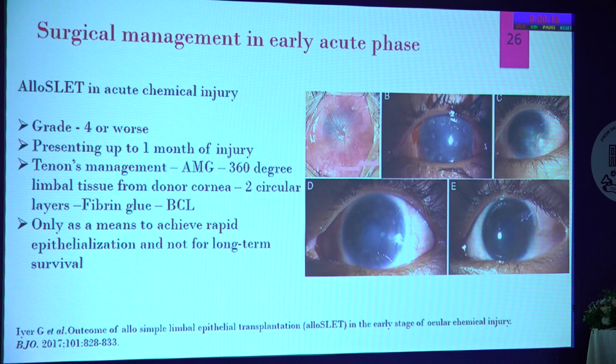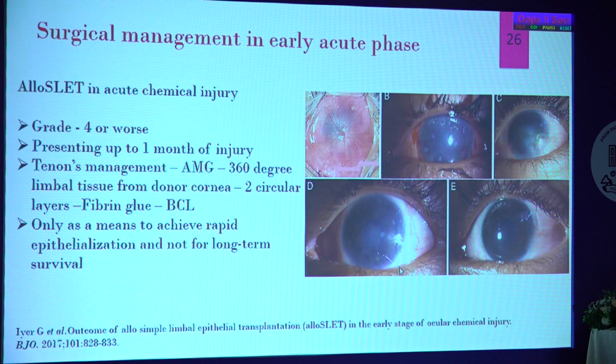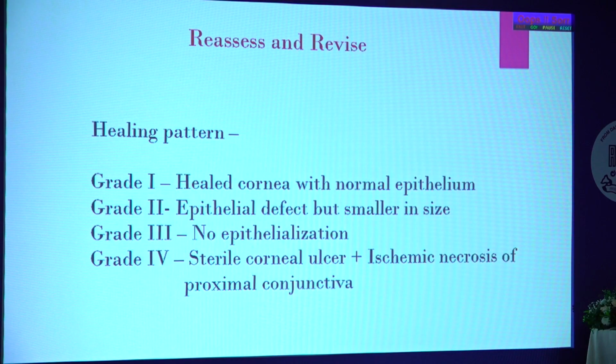So what they did, they took grade 4 or worse injuries, fresh injuries less than 1 month old, they did the tenons management, they put an amniotic membrane graft, and they took these stem cells from donated fresh cornea less than 48 hours old, and this was the clinical picture they have published. And for visual rehabilitation, again, the autologous SLET was performed.